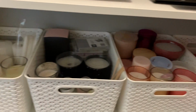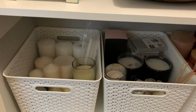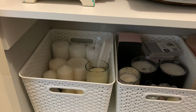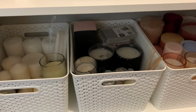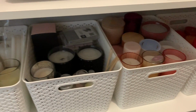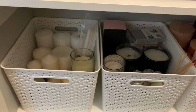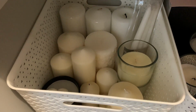And then all on this side, in all of these tubs, are all my candles now. I think they look a hell of a lot neater put in boxes rather than stacked up on my shelf. So you'll probably see in my house, whenever I can use a box or a basket to store stuff in, I usually do, because I just think it makes everything look a lot neater. So in this basket, I've got all my white coloured candles.